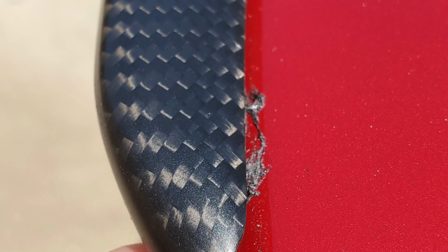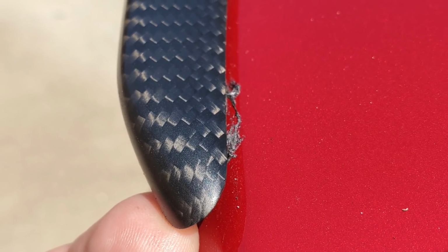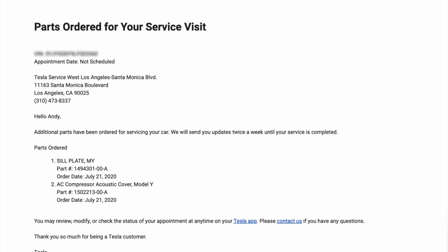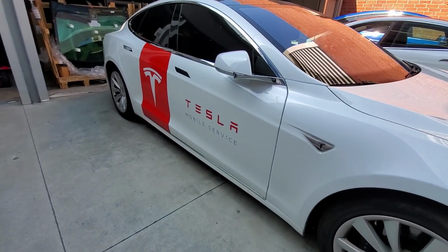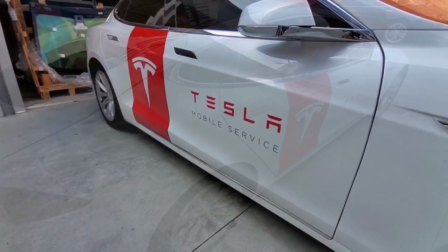The following Wednesday, I noticed the spoiler area where they applied the new glue. Guess what? The glue is already coming off the car. So I reached out to the Tesla Service Center, contacted Lisa, and she ordered a new door seal, spoiler, and acoustic cover for my next visit. And instead of having me schedule a local service, they decided to order a mobile service for me. But it will be 3 weeks out. I'm not in a hurry, so I kindly accept that.